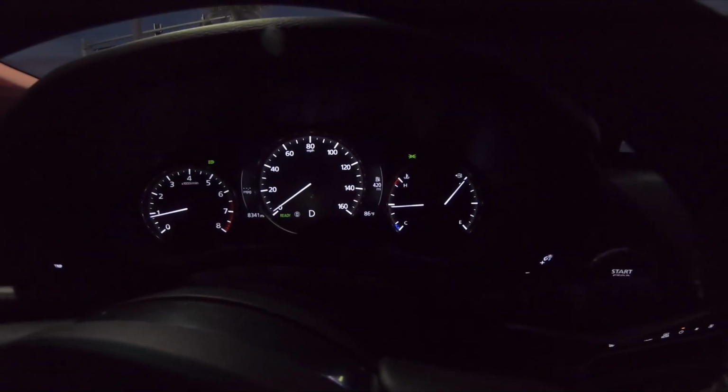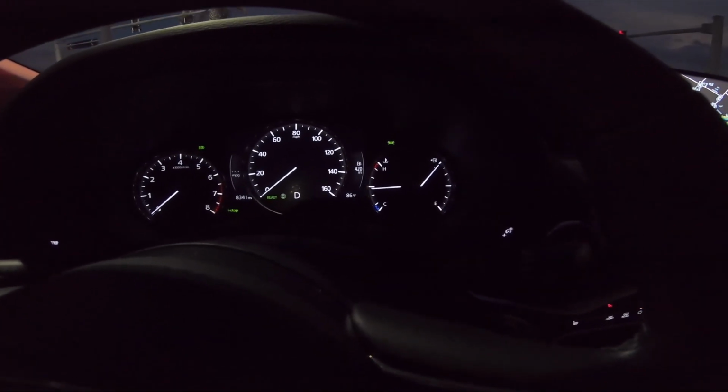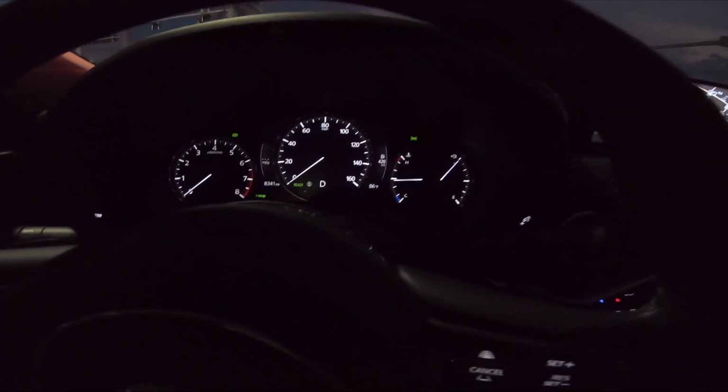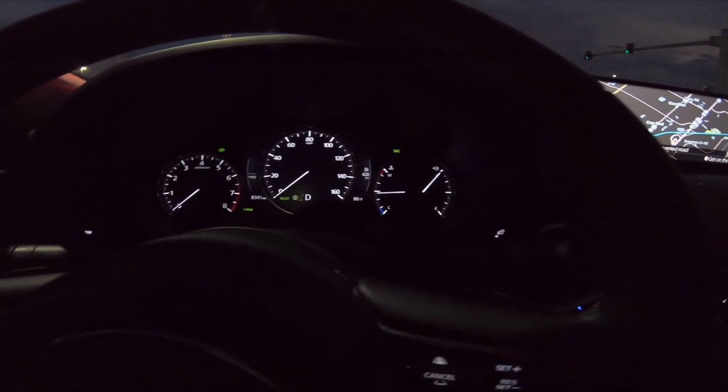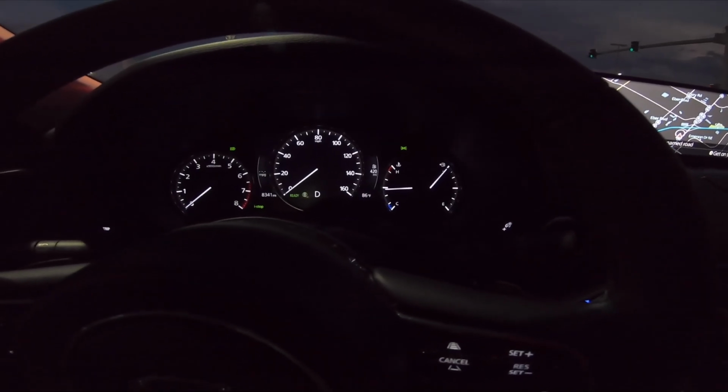So I guess that's one of the good things of having that software update. You get increased range. I guess the car uses the fuel more efficiently. But that's pretty awesome. If you have not gotten the updates done on your CX-90, take it in, get the recalls done, get the updates done. It's worth it.